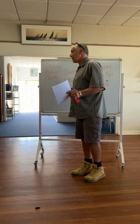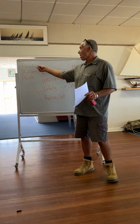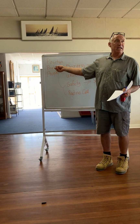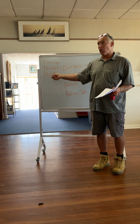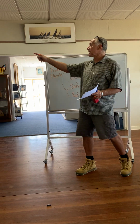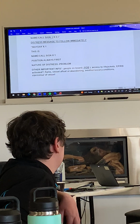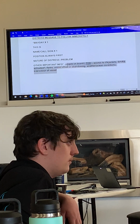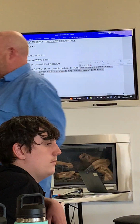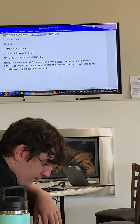Mayday, Mayday, Mayday. This is Osprey, Osprey, Osprey. Mayday, this is Osprey. I'm three miles northwest of Cape Naturalist Lighthouse. My vessel is on fire. I have four people on board. I then have the opportunity to put in any other important information. So it might be, we are abandoning the vessel to our life raft. We have activated our EPIRB. Something along those lines.